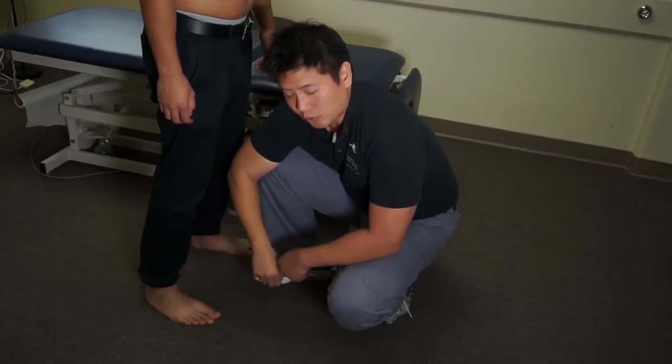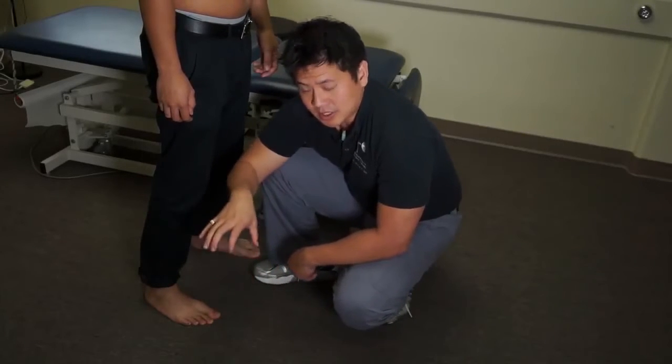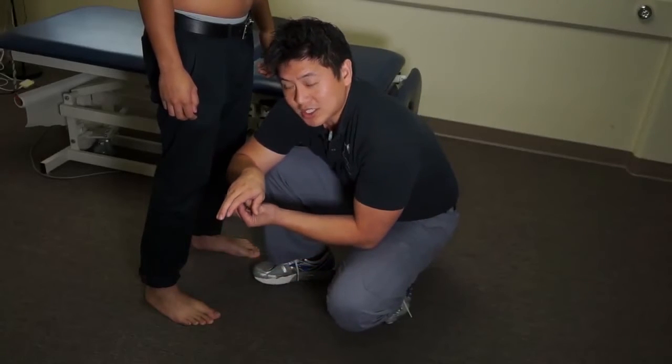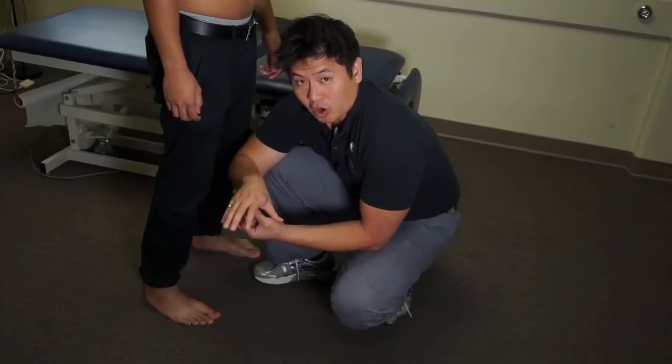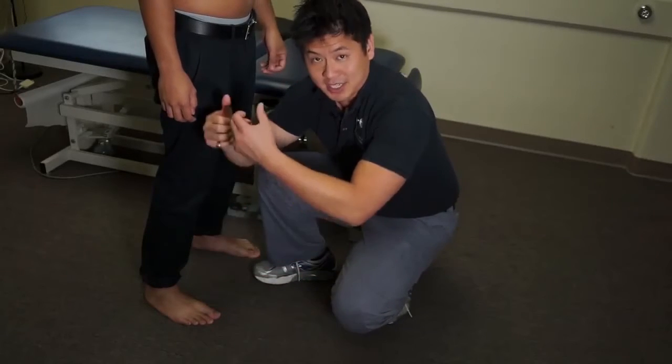How do you know you're in the right place? You're going to feel your foot gripping the ground. That's the most efficient because you're working on the intrinsic foot muscles of your arch, and that's going to provide you the strength that you need from bottom to top.